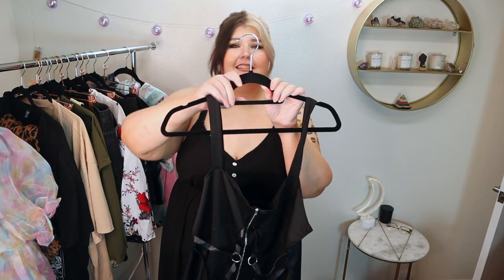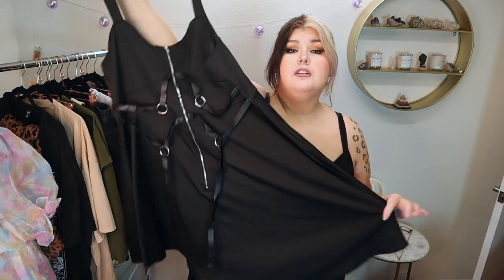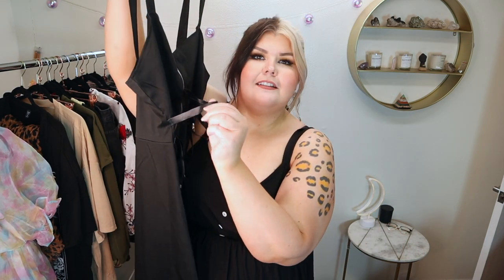Totally mixing up the vibes of the dresses. I saw this little kind of gothy dress, a little bit more alternative fashion now. I thought I would just try it. These little things, they're very thin, but I bet they're going to be cute. So I'll pop this on, be right back. Okay, loves, here is the little alt dress.